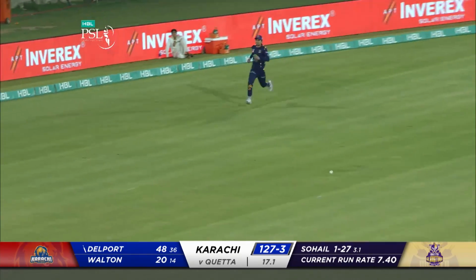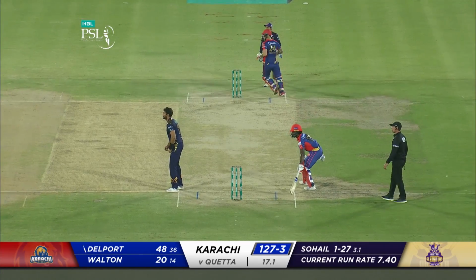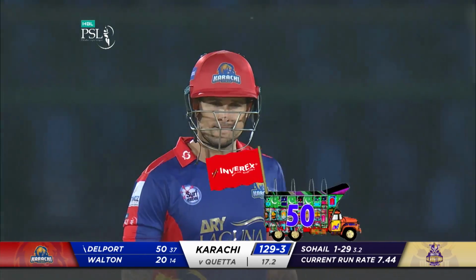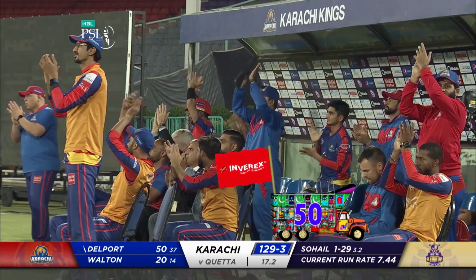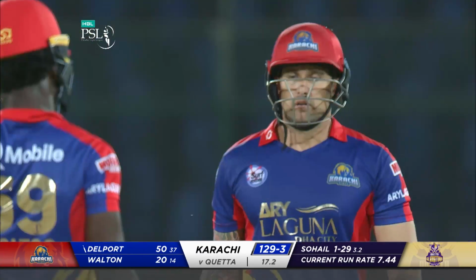Yeah, a little paddle into the wide open spaces. This will be his half century here for Cameron Delport. Good stuff. Delport, he's 5th in PSL, but his first this season, and lucky 28th overall in this form of the game.